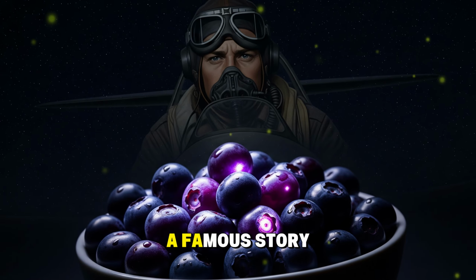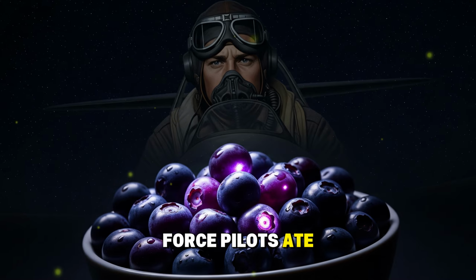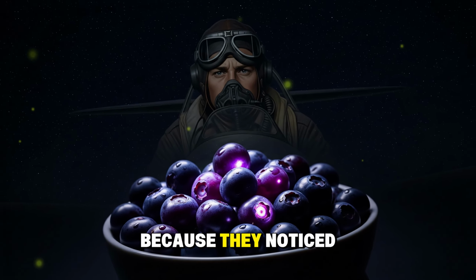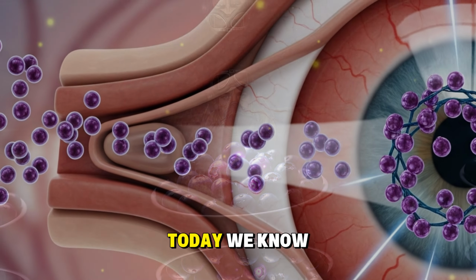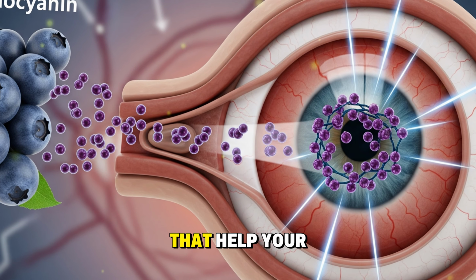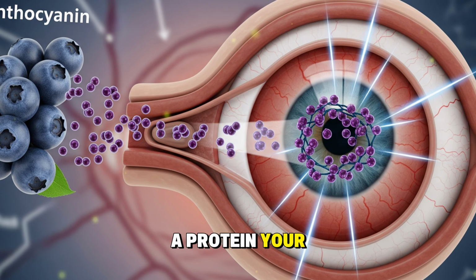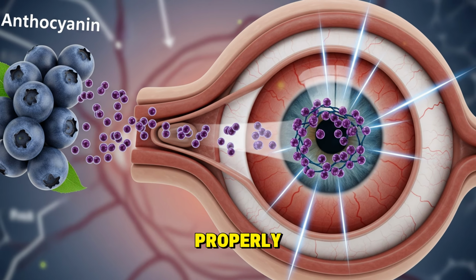In fact, there's a famous story from World War II when Royal Air Force pilots ate bilberry jam before flying nighttime missions because they noticed it helped them see more clearly in the dark. Today, we know why: bilberries are bursting with anthocyanins, powerful plant compounds that help your eyes regenerate rhodopsin, a protein your eyes depend on to adjust to darkness and process light properly.